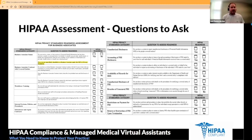Subcontractor and contract agreements, unauthorized disclosures, accounting for private health information. How do we do that within our organization? Do we need to do that within our organization specific to the account? And we look at this to make sure that we're ready. We also look at the availability of records. If for whatever reason, God forbid, we needed to provide it to Health and Human Services, we have that information readily available on how we did and what we did.